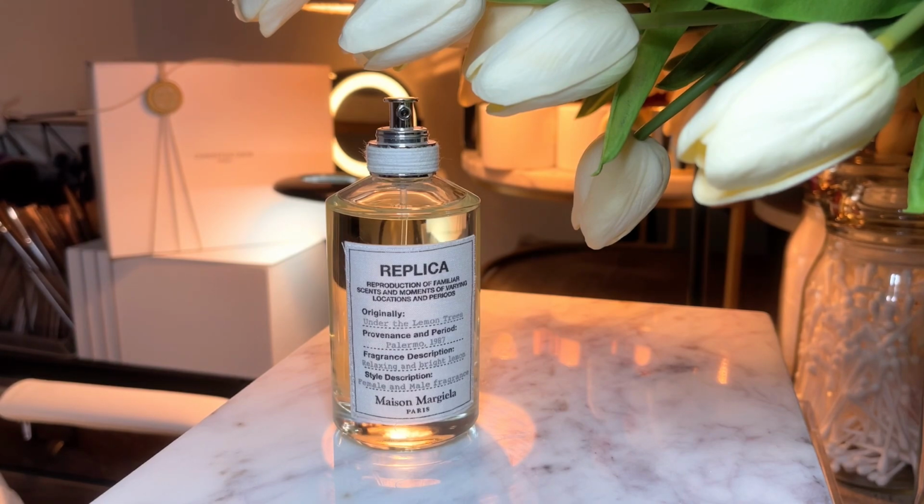Now, I forgot to rate this one. This one I would give a 6 or a 7, because I'm not a big fan of citrus fragrances. Some can really brighten up my day, but if I had to pick out a bunch of fragrances, citrus wouldn't really be at the top of my list, but I have some citrus fragrances.